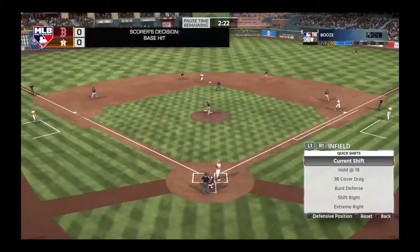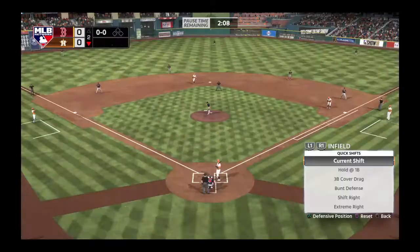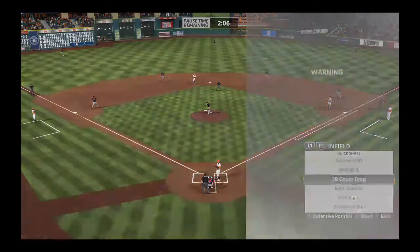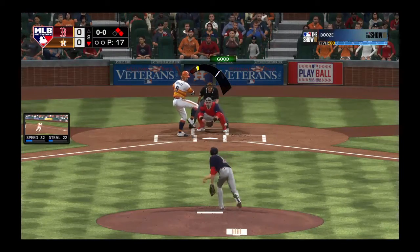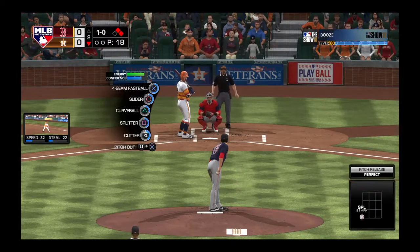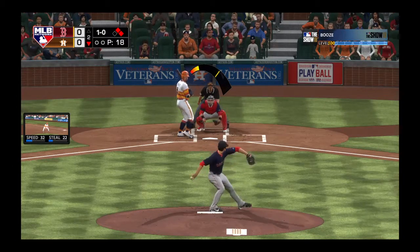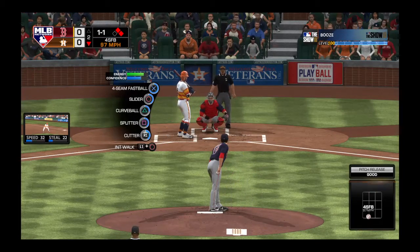Digging in now, Marwin Gonzalez, as he'll get his first opportunity in this one. Sacrifice situation here, and the manager wisely brings his third baseman in to try and cut down the lead runner if it comes his way. 1 ball, no strikes to count. A ball and a strike. 1 ball, 1 strike.